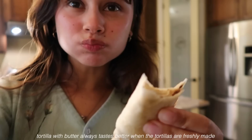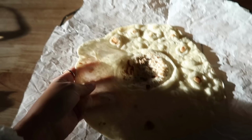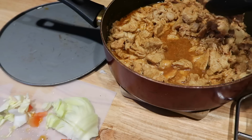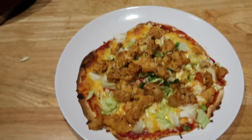So lazy today. I literally took a nap. I also have a headache, so I took a nap hoping that I could just sleep off the headache and it would go away once I wake up. I think I'm gonna make myself a pizza right now though, out of tortillas that my mom made this morning. Then now the chicken. Ooh. Perfect.